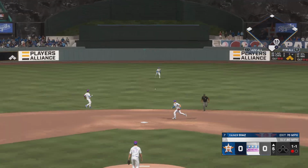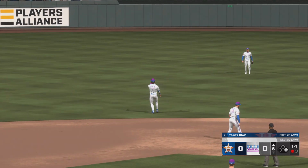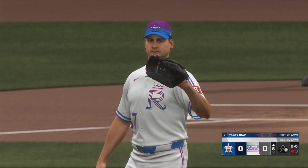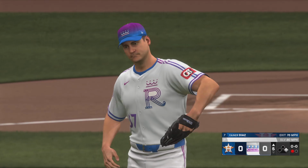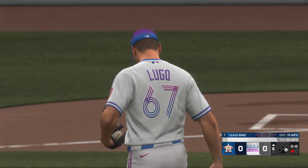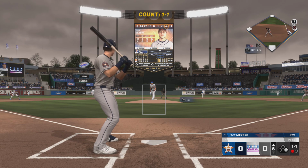Base knock center field. So they get a man aboard with a 1-out single. Up next for the Astros. Only 2 hits allowed so far tonight, Boog, so I don't think that one will disrupt his momentum all that much. You know, he's really been on top of his game, commanding his pitches all night long. Next to hit, Jake Myers.